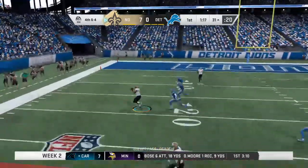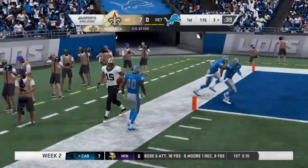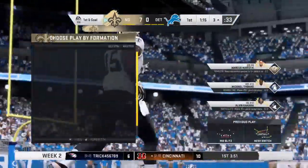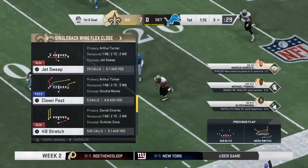Mariota to throw for it on 4th. Throwing left side here, and it's complete. And out of bounds all the way down at the 3. Wow, first and goal, and defensively all they can do is shake their heads. Not only did they allow the conversion, but a big play as well.